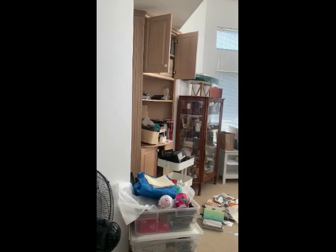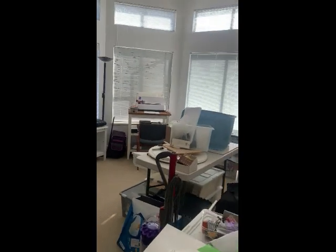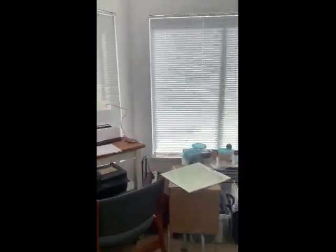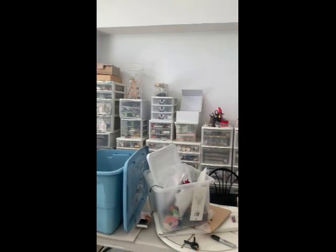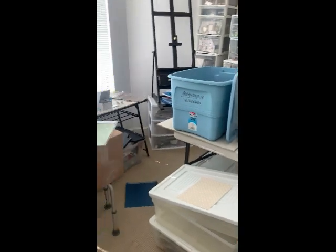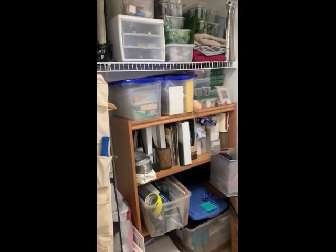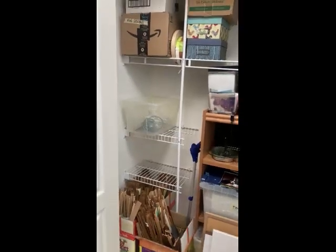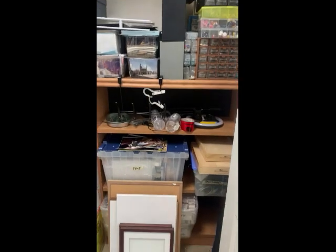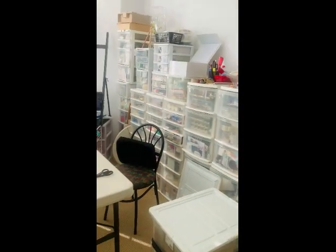This is about a week after I moved in. Still a lot of sorting to do, but now I've got tables all around the perimeter of the room, and I intend to put tables in the center where I could use as a workstation. And also here, this is the closet. I have two of these closets, and they're not totally full yet. This is in the main bedroom that I took over for a studio, and this is a his and hers closet, and everything sort of went in there.